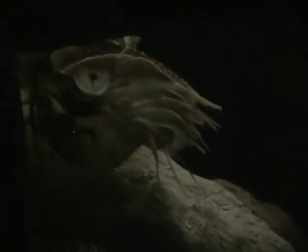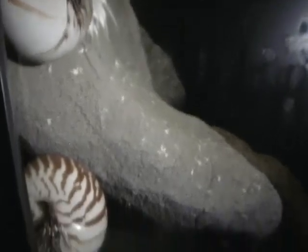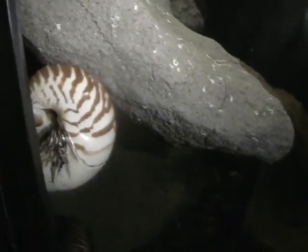Connected by a tiny tube that allows the animal to regulate its buoyancy. This species swims by expelling jets of water. Its tentacles are used to capture prey such as shrimp and small fishes. We've seen it's a prehistoric creature. We see the fossils of Jim and Minnie.